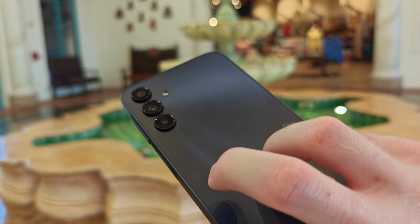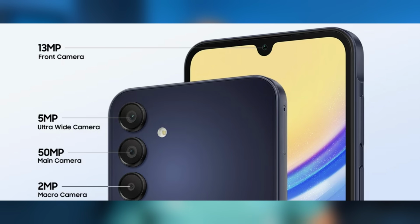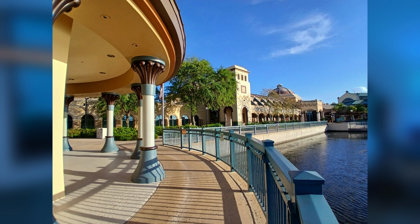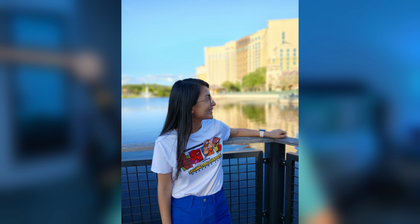So how does this device handle photography? Well, getting to the camera, what camera hardware does the A15 5G have? You've got a 50 megapixel main sensor, a 5 megapixel ultra wide, 2 megapixel macro, and a 13 megapixel selfie cam. It's your standard affordable Samsung setup. In daylight, the main sensor holds up, photos look sharp, sometimes too sharp, with good colors and solid dynamic range. Portraits are fine, and the selfie cam is actually pretty good for the price. It could be better though.